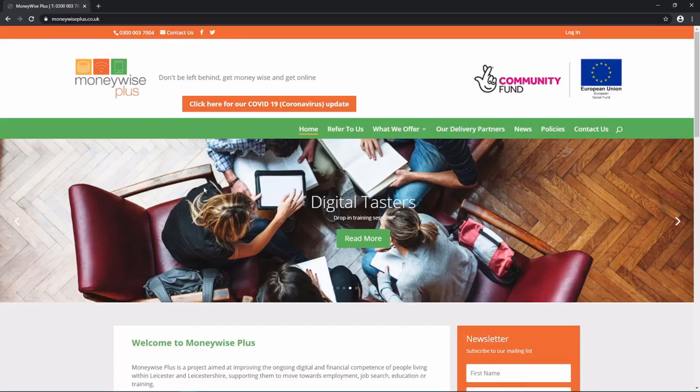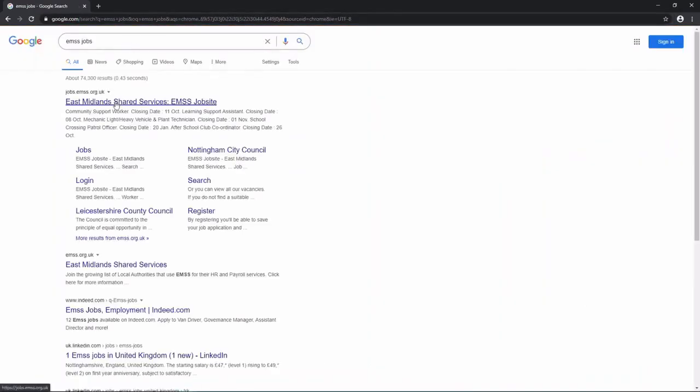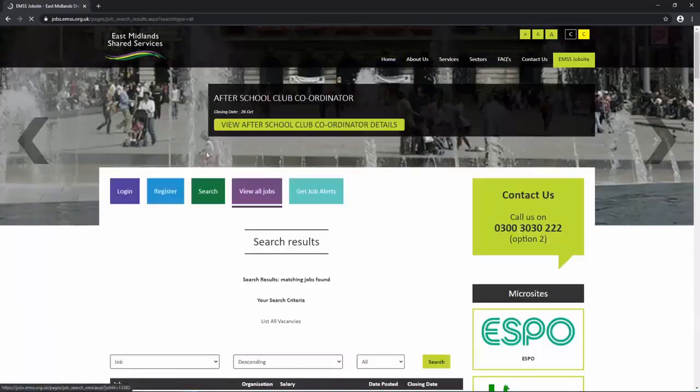So as an example, we're going to look at a county council job application to start with. I'm going to type in EMSS jobs to find the East Midlands Shared Services job site. I've not looked at this in advance today, so it'll be a surprise to me as well as you to see which jobs are available.